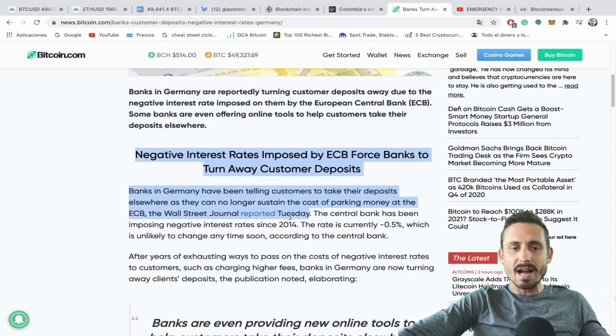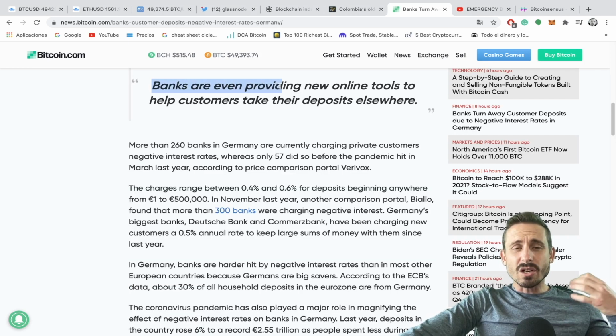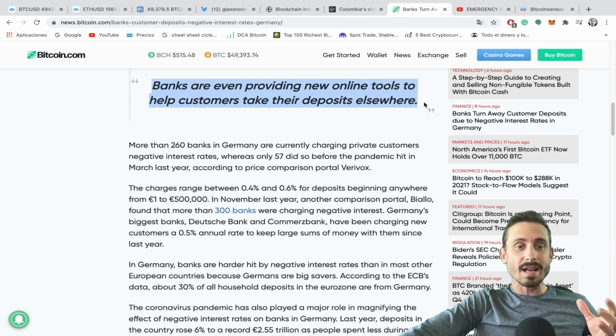The central bank has been imposing negative interest rates since 2014. The rate is currently minus 0.5%, which is unlikely to change anytime soon, according to the central bank. After years of exhausting ways to pass on the cost of negative interest rates to customers, such as charging higher fees, banks in Germany are now turning away clients' deposits. Banks are even providing new online tools to help customers take their deposits elsewhere.